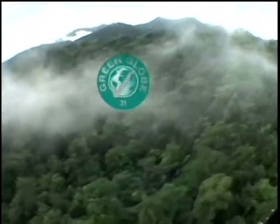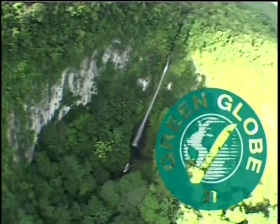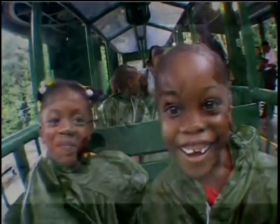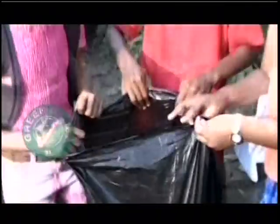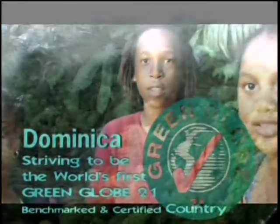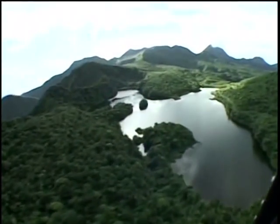The Rainforest Aerial Tram is part of the Green Globe 21 program, which measures sustainable practices in travel and tourism. Dominica is striving to be the first Green Globe 21 certified country in the world. Keep it clean. Keep it green for our future. Please take only pictures and leave only footprints.